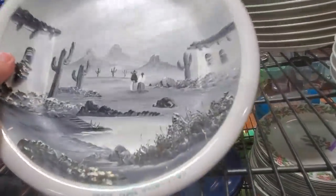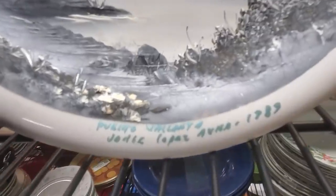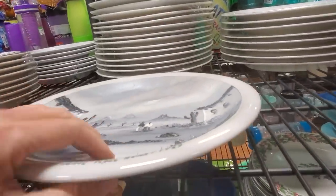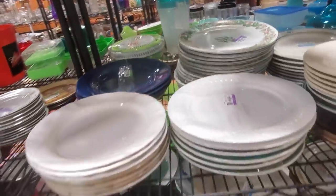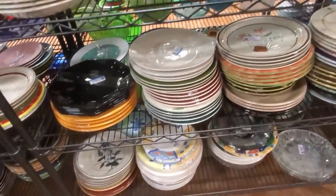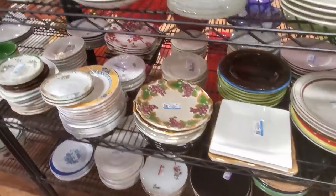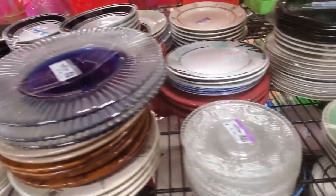This was interesting. It's a hand-painted plate from Puerto Vallarta. I know I said that totally wrong, probably. But I did decide to pass on that. I'm not a big fan of plates. I still look, though. And as you'll see, sometimes they grab me, like these.